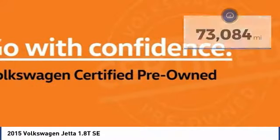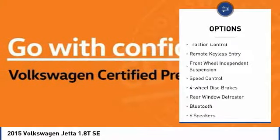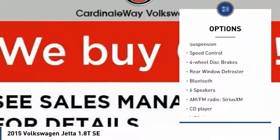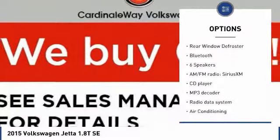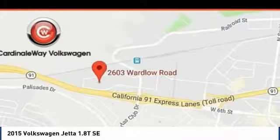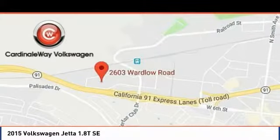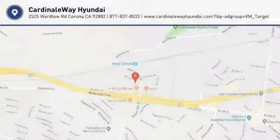Here are some of this vehicle's great options: electronic stability control, alloy wheels, brake assist, traction control, remote keyless entry, front wheel independent suspension, speed control, four-wheel disc brakes, rear window defroster, Bluetooth. Wouldn't you look great in this vehicle? Stop in today and see for yourself.